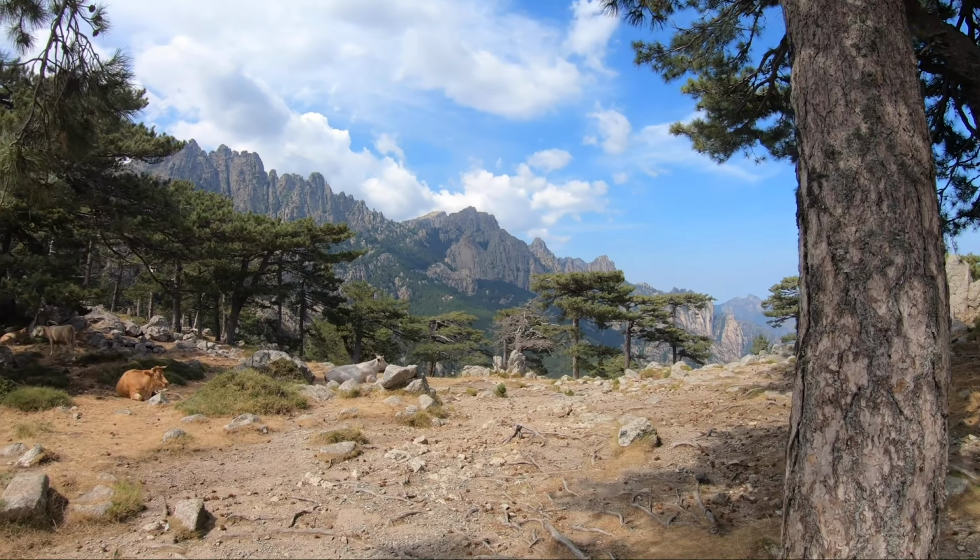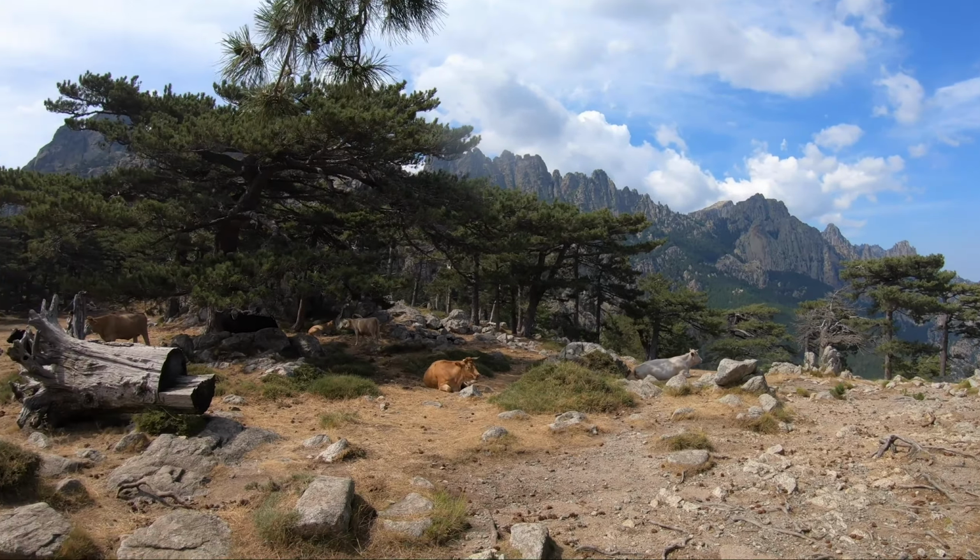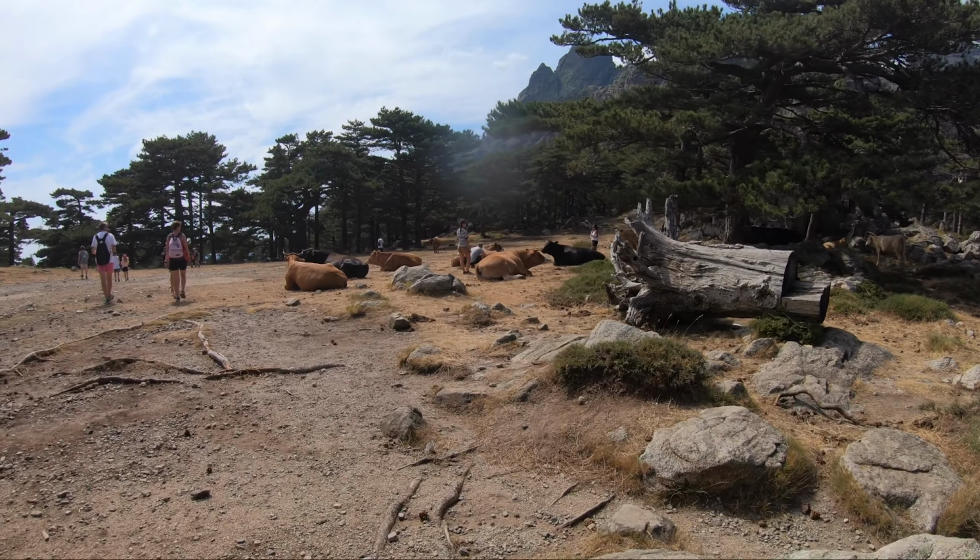Top of Col de Bavella, or Bavella, and it looks like being in the Dolomites. Look how incredible this place is. Wild cows chilling.